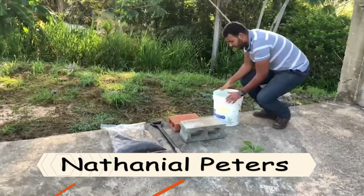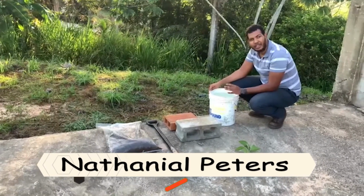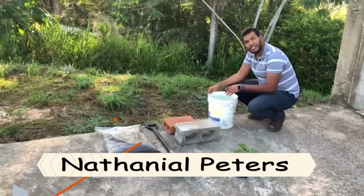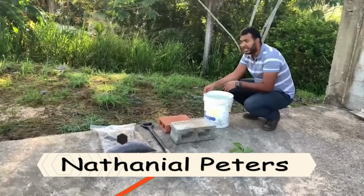Next we have our water. I used that bucket I had lying around. You can use a watering can or anything that you have around your yard where you could store water. What I did, I already pre-mixed the fertilizer. You can pick up the fertilizer at your local agro shop. It's very cost effective and it mixes right into the water.